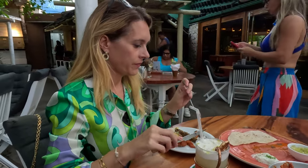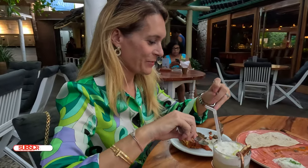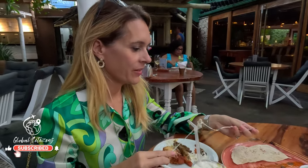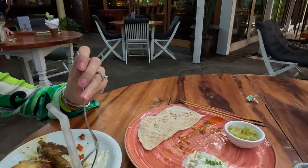So Mariana, enlighten us. I'm trying the kafta with the sauce. The sauce is really good. Oh yeah? Is it kind of like a tzatziki or is it labneh? It's a mix of tzatziki and labneh with cucumber, like yogurt with cucumber. Yeah. It looks like it. I'm gonna definitely try it.